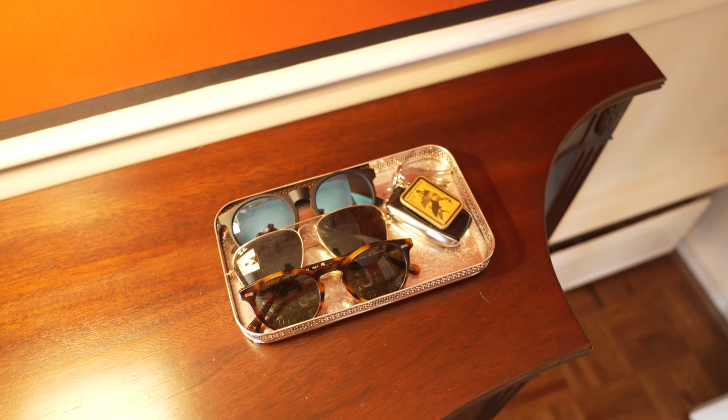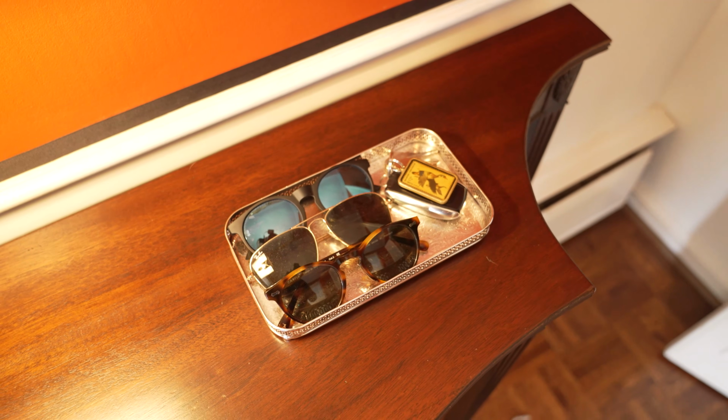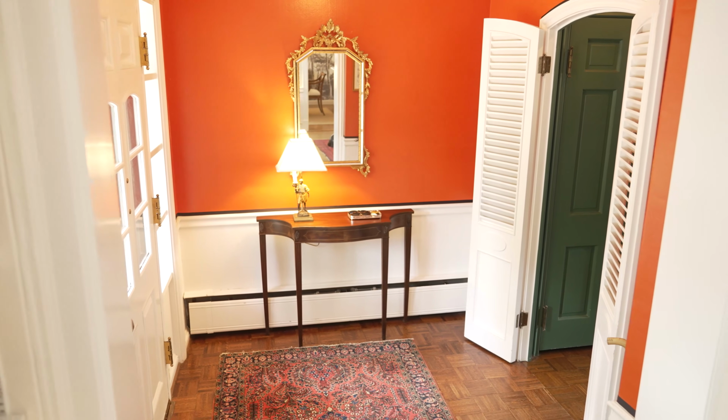People always laugh at me that I keep my sunglasses in a silver tray on the table, but it's just easy access for when I'm running out the door. I can grab my keys and a pair of sunglasses for the day. And now we're going to show you the living room.